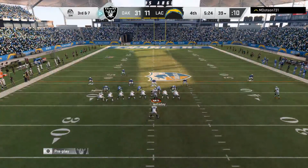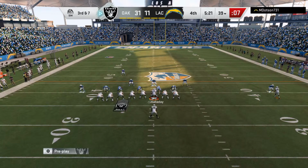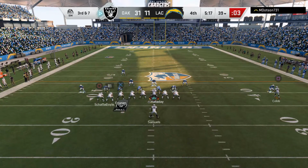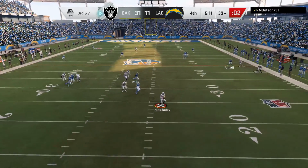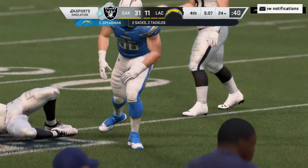The Raiders on 3rd down. They've hit 4 of 7. This is 3rd and 7. They'll drop to throw. Flushed out right. And eventually taken down here.